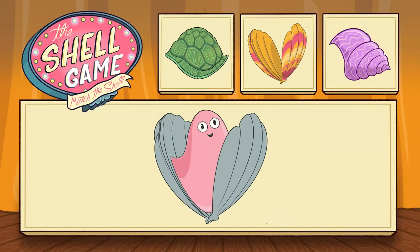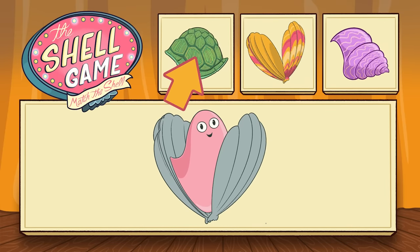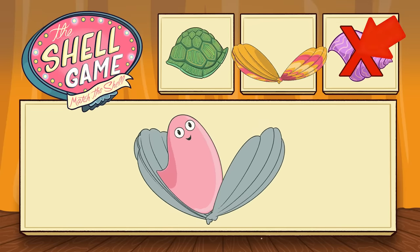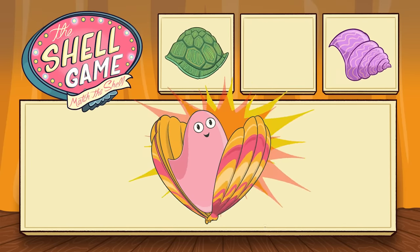Let's help this animal find the right shell. Do you see a shell that has two parts? Which shell looks like it can open and close? Yeah, that one looks great.